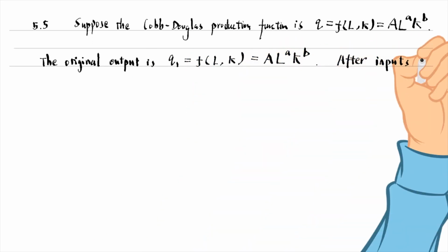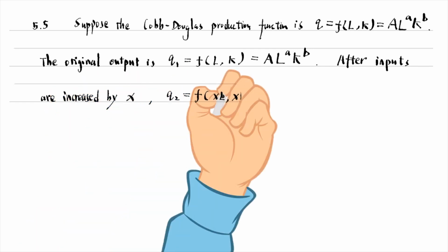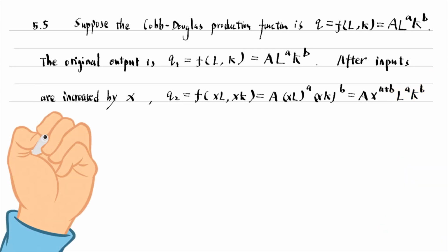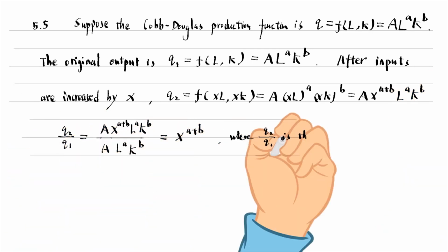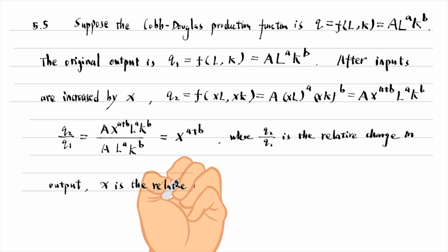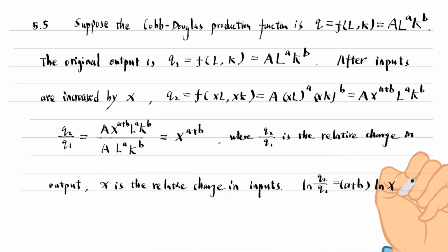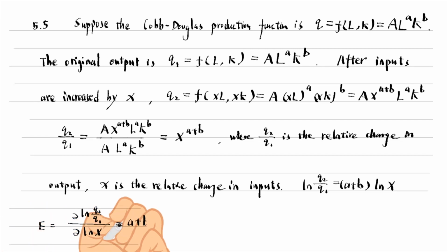After inputs are increased by x, we have Q2. Q2 divided by Q1 equals x to the power a plus b, where Q2 over Q1 is the relative change in output, and x is the relative change in inputs. From the definition of elasticity, we can prove that g is a scale elasticity.